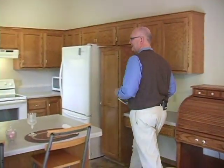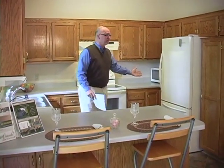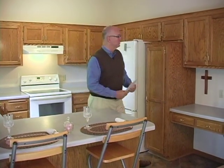Nice kitchen. I like kitchens. I like having lots of cupboard space. I like having openness. I like having the breakfast bar. This is a kitchen you can work in. Newer appliances, great laminate countertops, beautiful oak cabinetry, plenty of space, nice working kitchen.